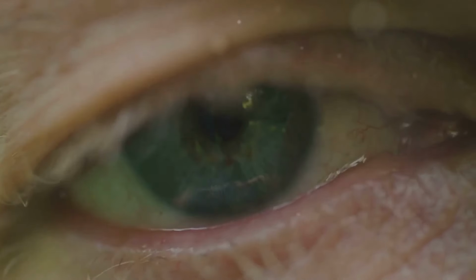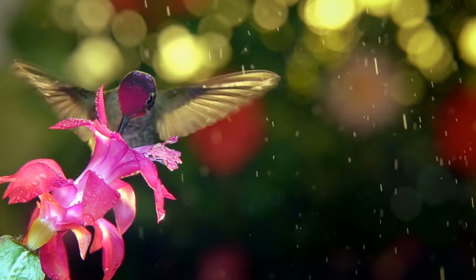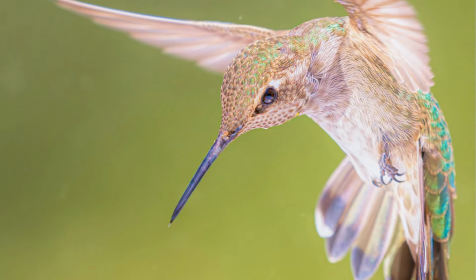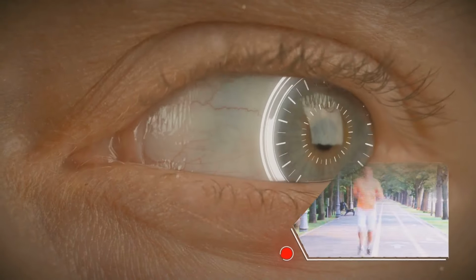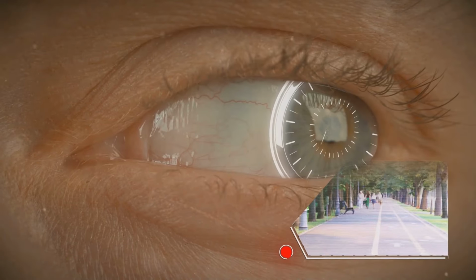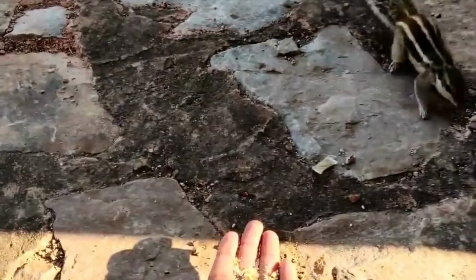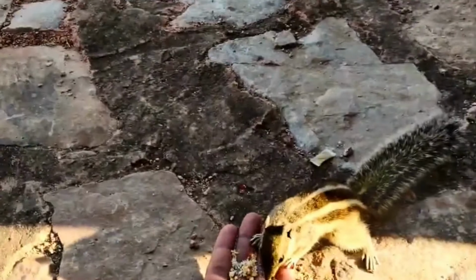Our eyes process information at an astonishing rate. Imagine watching a hummingbird in flight. Its wings beat incredibly fast, yet our eyes manage to track its movement. This is because our visual system can process information at speeds up to 1,000 frames per second. This rapid processing is essential for our survival. From dodging obstacles to recognizing familiar faces, our quick vision keeps us safe and connected.